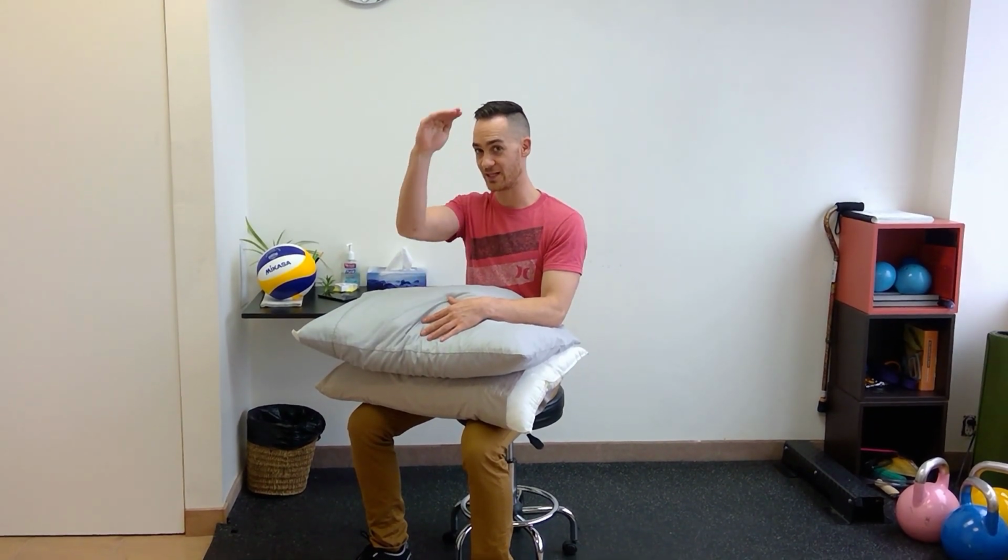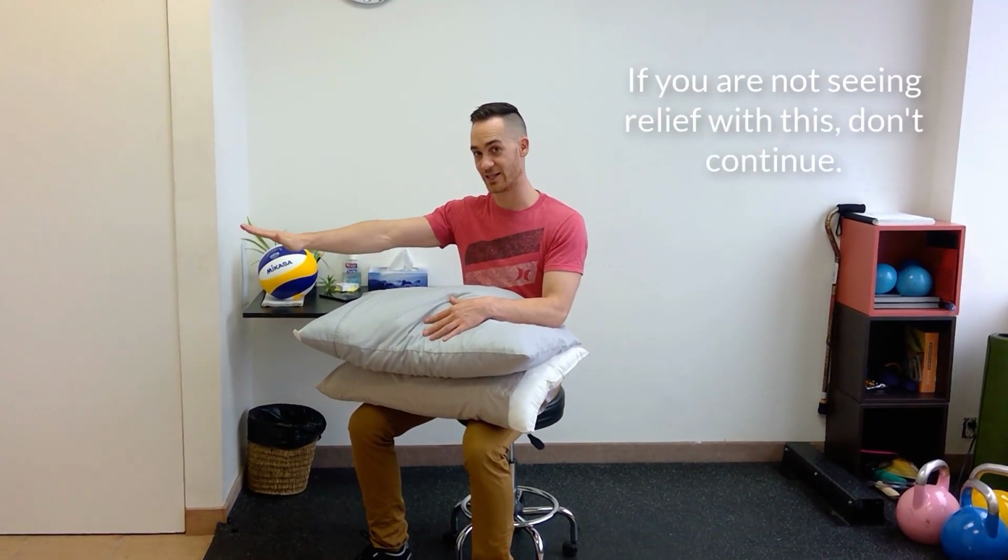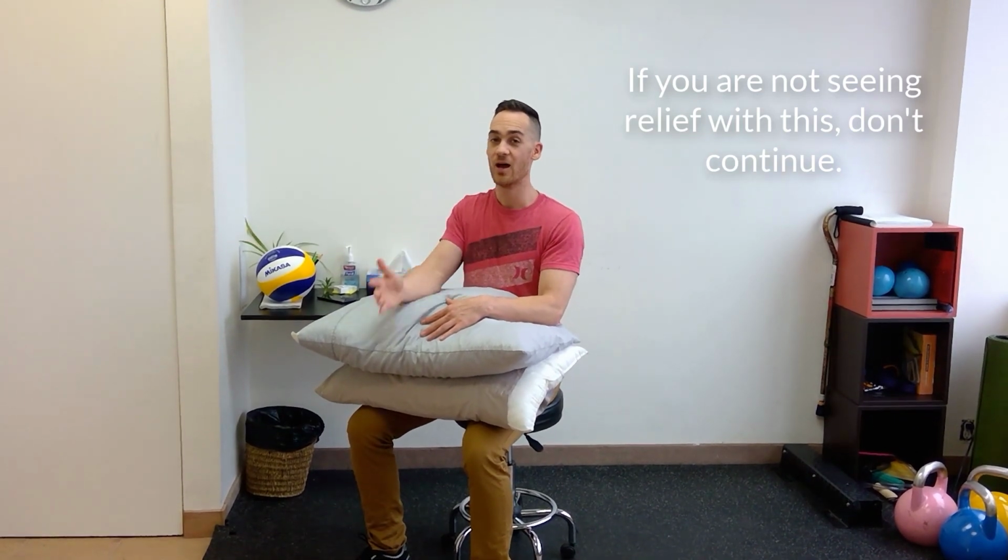So you just unload them into a little bit of elevation on these pillows like so. Try holding that for a minute. Sometimes you can get a little bit of a spike in symptoms when you do this, but then it should settle down to better than before. So give it a minute or 3 and see what happens.